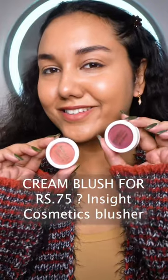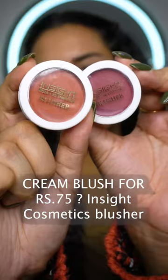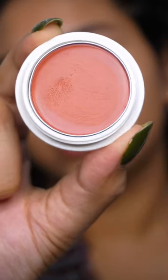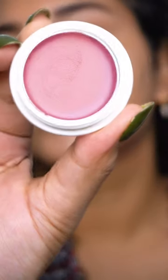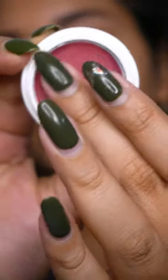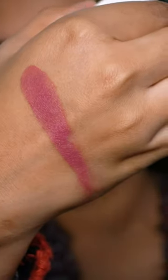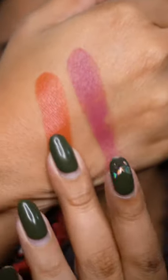So today I have some cream blusher from Inside Cosmetics and they are for ₹75 only. I have two different shades. One is Caramel Eclair and another one is Dusty Rose. This particular shade, Dusty Rose, will be perfect for medium to dusky skin tone people. It's that perfect mauveish pink color. And Caramel Eclair is more towards that brown, orangish, tan shade.